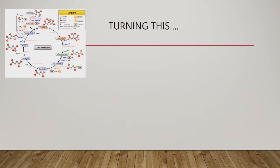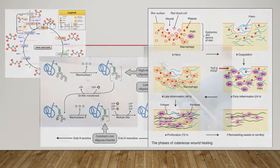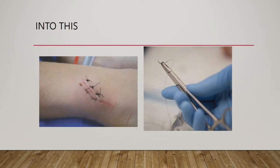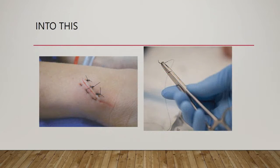How are we going to turn this? This is gross, right? For everybody who has been doing this for a while, this is terrible. How do we turn this right here into this? Because it's not that one-to-one leap. It's not just going from understanding this in the preclinical context and then magically becoming good at suturing. There is something in between that to understand how things operate.